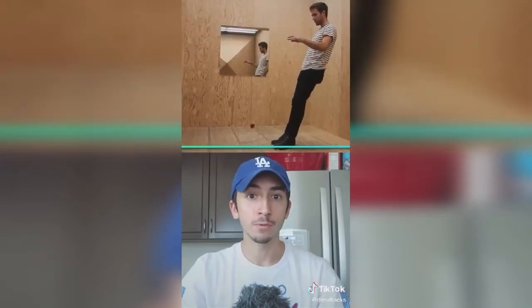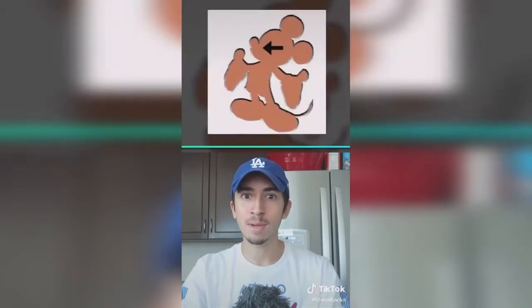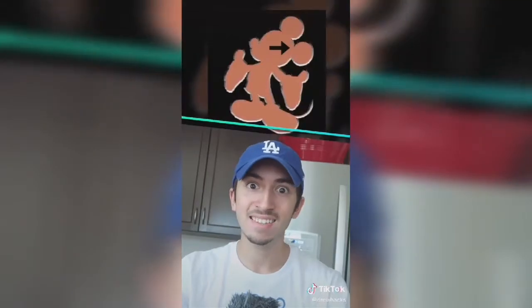This room is pretty hard to wrap your head around. It's built at an angle, so from the right perspective, it seems like you're breaking the laws of gravity. This illusion is designed to make it look like Mickey is moving in the direction of the arrow just by changing the lighting. In reality, he's completely still.